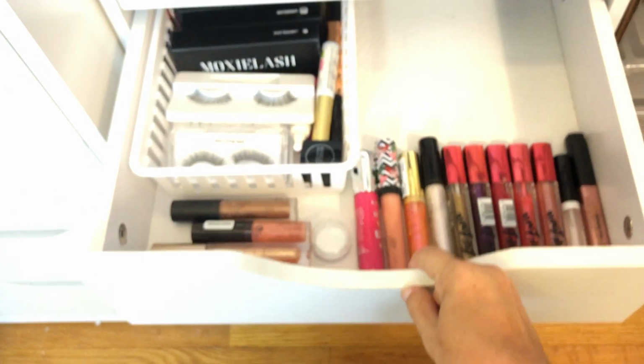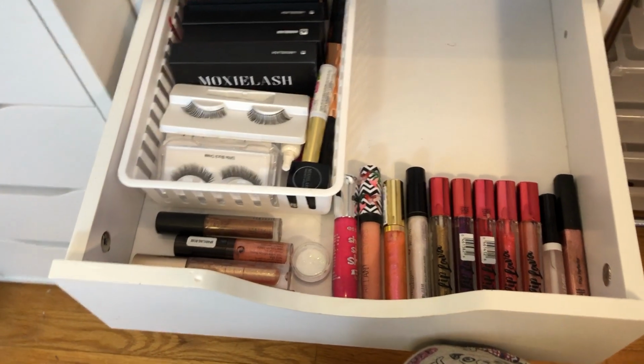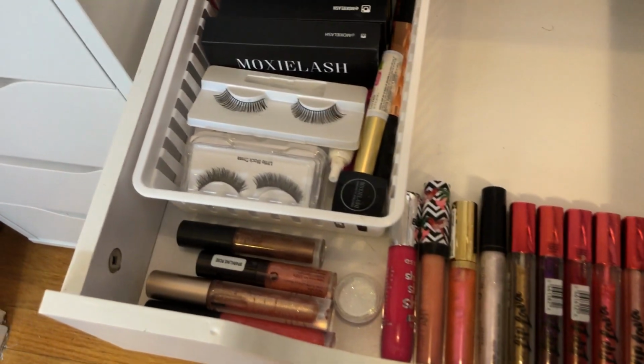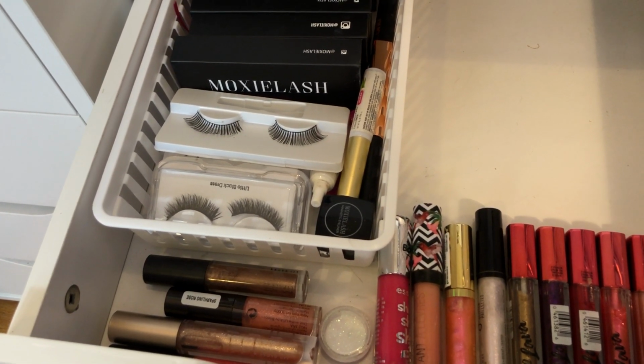Now on to the fun. The lip gloss drawer with my lashes. As you guys know, Moxie Lash is front and center. I absolutely love them.